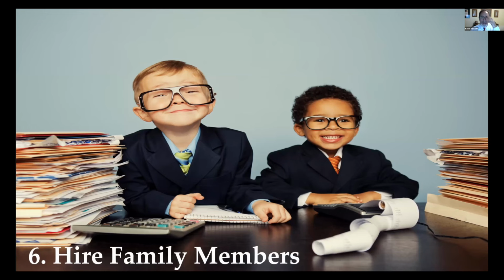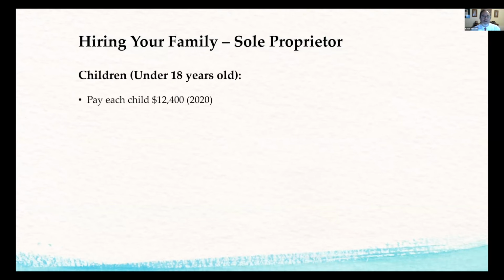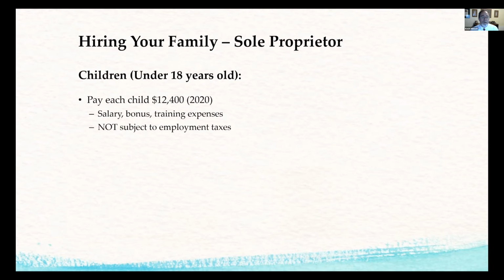Okay, this is the one I want to at least leave you with on this one. If you hire your children under 18 years old, you can pay each child up to $12,400. That can include wages, bonuses, educational expenses, and training, but it can't be just your child's college expense. It has to be training and classes that help them in your business. You still have to report their wages, but they're not subject to any employment taxes. Under 18 years old, they're not subject to Social Security or Medicare or any kind of unemployment insurance.